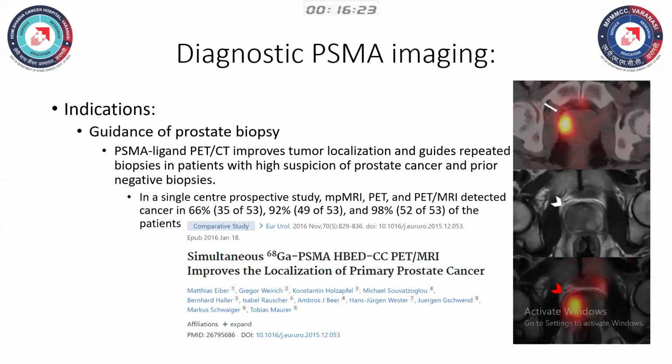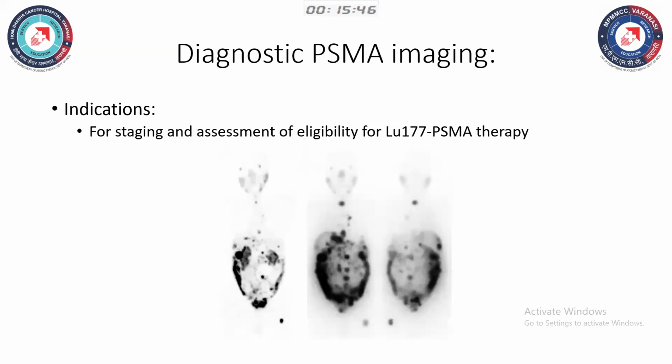migration. Moving on to the prostate biopsy, how the PSMA guides in prostate biopsy. In those patients where the MRI is inconclusive, the PSMA PET-CT helps in better tumor localization and guides the biopsy in patients who had already multiple negative biopsies. So this is the image of a PSMA PET-CT, and this is the MR. When we fuse these two images, we will get an image which localizes the disease better, which helps in identifying the disease site to get a better biopsy in those who already had multiple negative biopsies.